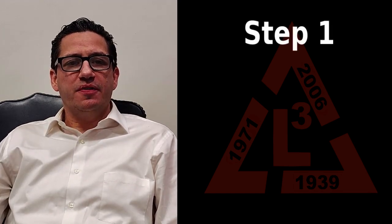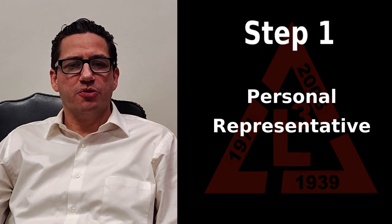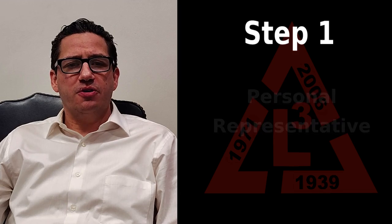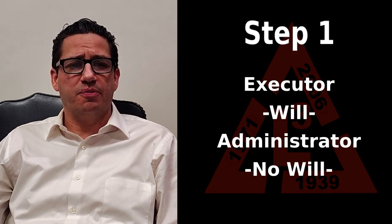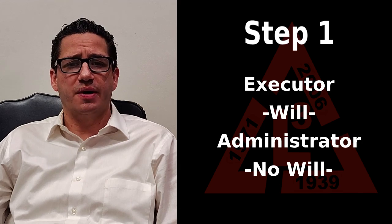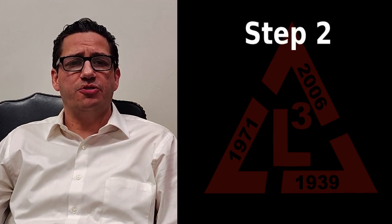Step 1 involves opening the estate, also known as probating the estate or appointing a personal representative. This person is called the executor if the decedent had a will, or an administrator when there's not a will. Any immediate next of kin family member is eligible to apply, or step down in favor of other eligible family members or an attorney.